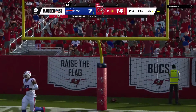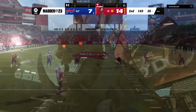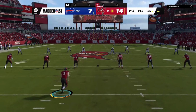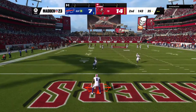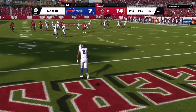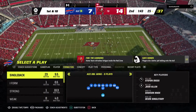Extra point up and good by Succop. And that makes the score 14-7. It's Ryan Succop on after the touchdown to kick it away. McKenzie will not return this, and it'll be brought out to the 25.